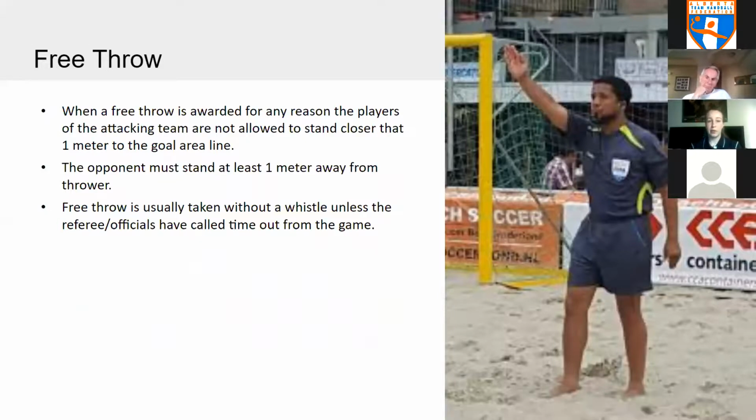Free throw, again, same as indoor, just that we have a 1 meter distance instead of a 3-meter distance from the opponent. Also, a free throw is usually taken without a whistle signal, unless we, as referees, have called a timeout before.